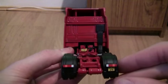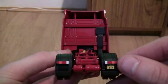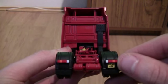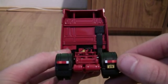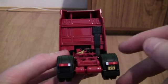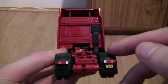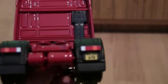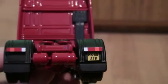So as we can see, we've got the indicators, reversing lights and brake lights on the left and right hand sides of the mud guards and the wheel arch, as you can see. And underneath that again we have the number plate MX55ATK.